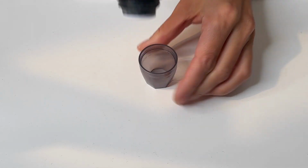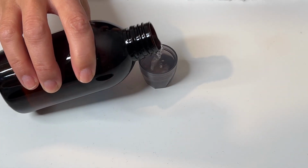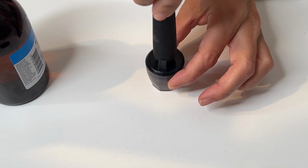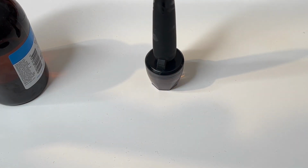Okay, so before I do anything at all, I have to sterilize the stamp. You do that by filling up to the little line that's on the little plastic cap. I use surgical spirit, which is what we have here in Ireland. So you fill that up to the line, you screw the top back on, and then you let it sit for 5 minutes. So it's doing a sterilization before you even start.